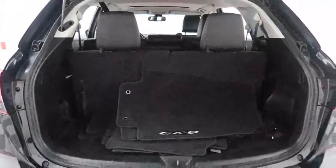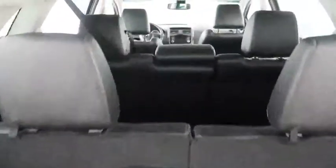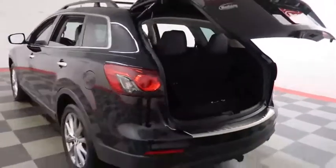Inside of the trunk is very clean. That third row seating folds into a 50-50 split. The second row folds into a 60-40 split to give you lots of extra space. You do have a set of carpeted floor mats here, and there is also a power liftgate to make it as easy as the push of one button to get that open and close.